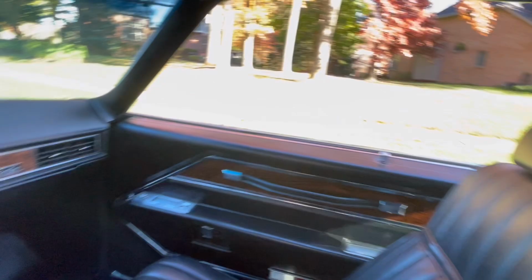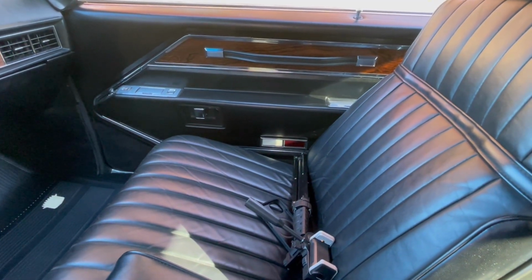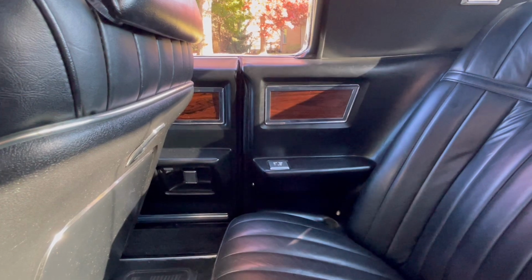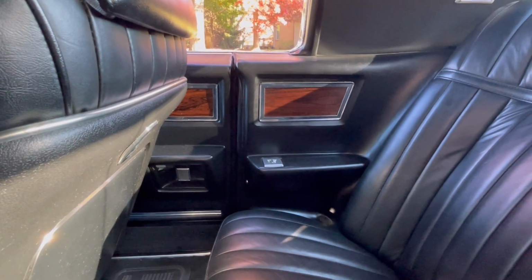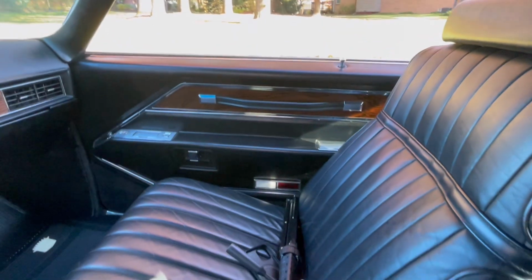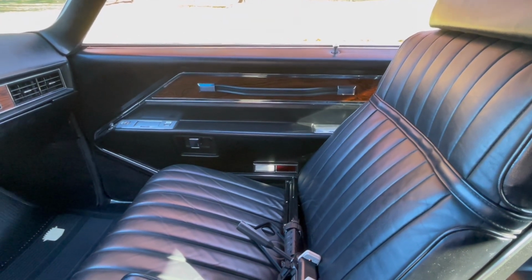Next cool feature is you see the front door latch there to get out of the passenger compartment, but there's also a door latch back there for the rear passenger to activate in the event they want to get out. It used to be on the driver and passenger side both a few years earlier, but by 1969 it was just on the passenger side door. Still a nice feature.